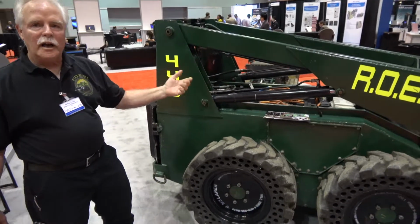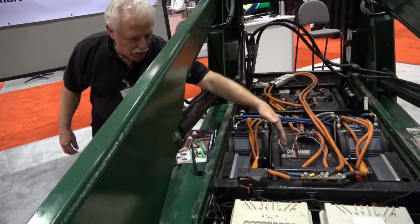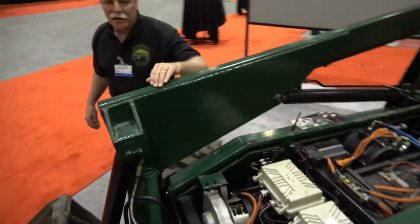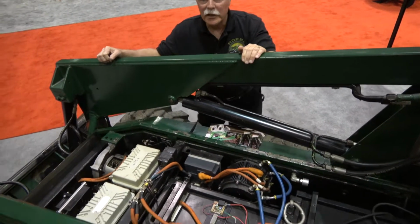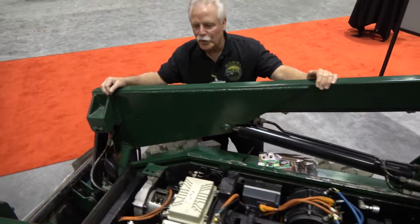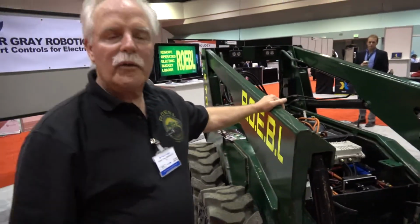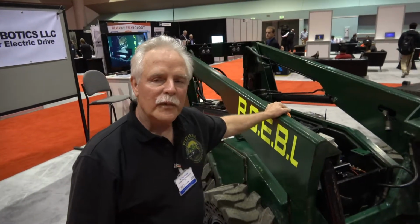We removed the diesel engine and the hydrostatic drive that used to move these wheels, and we installed all electric motors that drive the wheels. We have a 24 kilowatt hour sealed lead acid battery pack in here. And Cooper Gray's technology is hidden here under the lids. Our technology takes the input signals and tells this machine to go left, right, forward, back, and to raise and lower the boom. We also have a power takeoff in here where we can add other attachments such as an auger or a pile driver or a lawnmower that skid steers are famous for. And this again is all electric drive, but our control architecture can convert any machine that's out there, whether it's diesel or propane, and it doesn't matter the size of the piece of equipment.